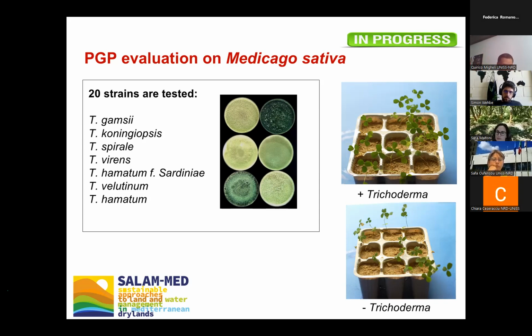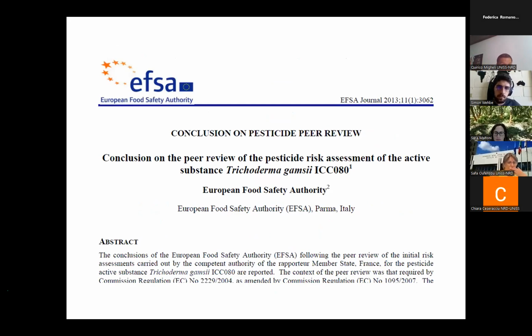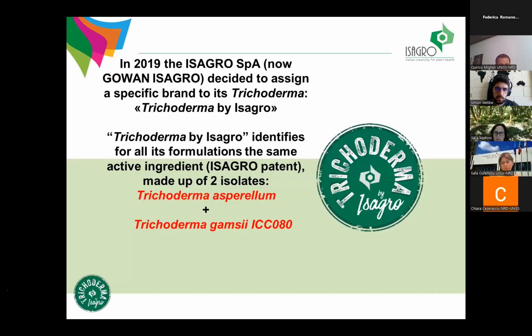under practical conditions. Coming back to the agreement that we had with Isagro Biofarming, after about 5 years of work, we came out with a very effective isolate of Trichoderma gamsii, the ICC 080, which was registered in 2013 by EFSA, the European Food Safety Authority. This isolate is one of the 2 components, along with another strain of Trichoderma asperellum, which was developed by another laboratory in Pisa by our colleague Giovanni Vannacci, now retired.